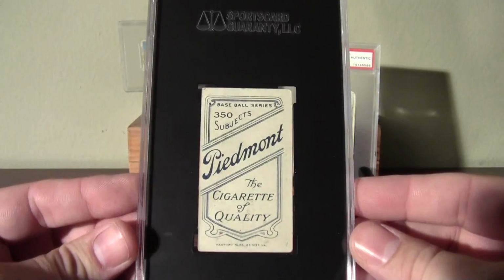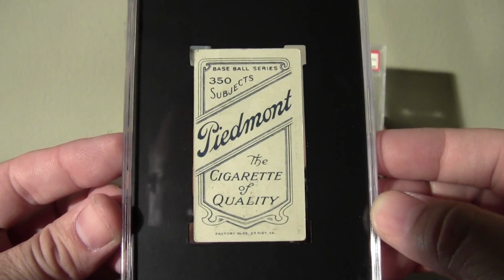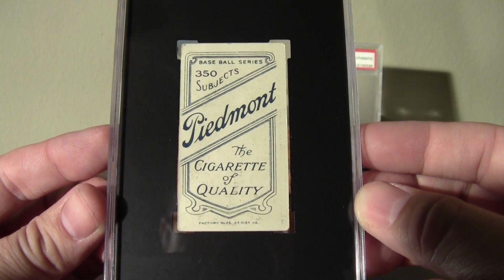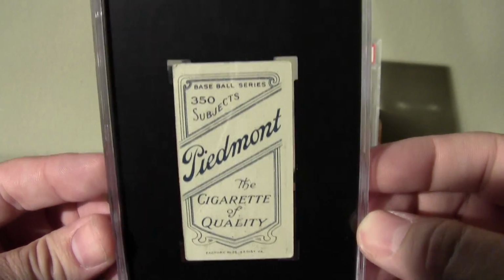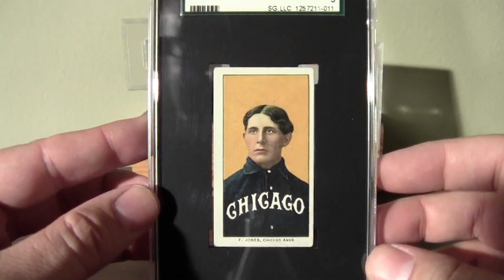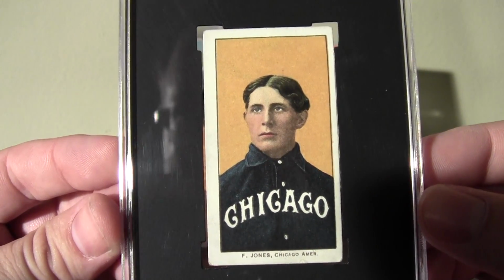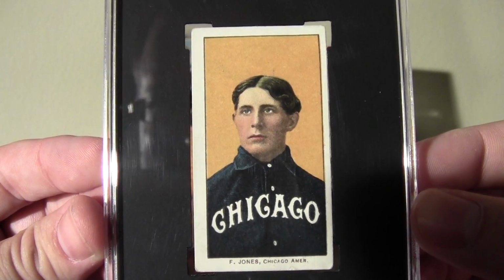I like all these cards, even though they're not Hall of Famers. It's the Piedmont 350 Subjects. The Cigarette of Quality, Factory number 25, 24th District of Virginia. Baseball Series with the very common Piedmont back, but once again, a little better condition than what I'm used to around here. There it is, Fielder Jones.